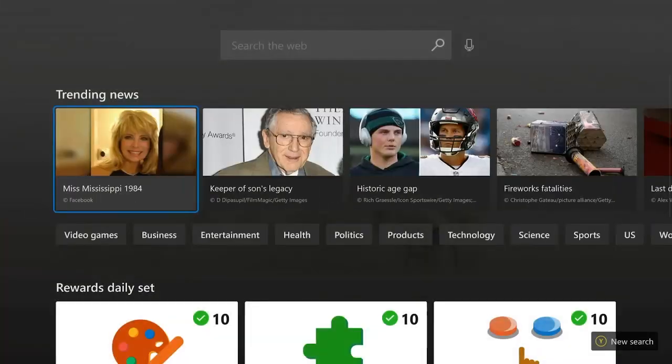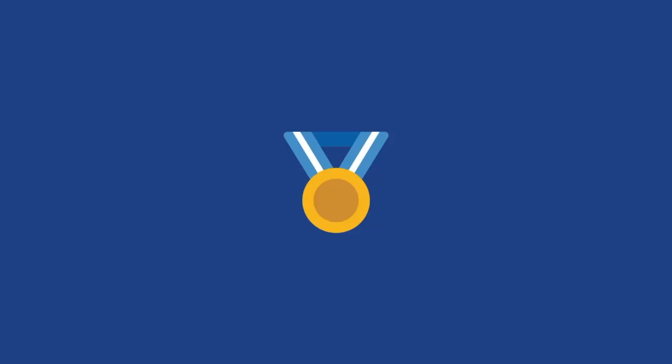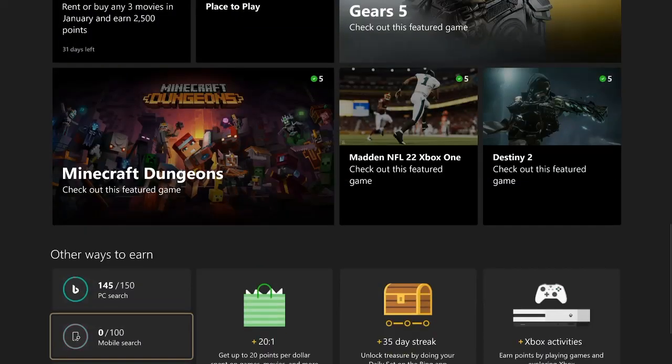Once you see those 5 points go up, you can add it yourself to 150. I normally just finish the whole headline stream up top, and then I just leave here and then return right back to my Microsoft Rewards. And if I've done everything right, that should say 150. I don't know why it says 145. That's weird, but it should say 150 out of 150.